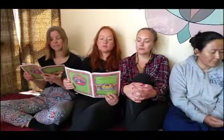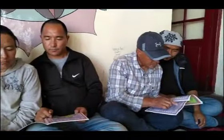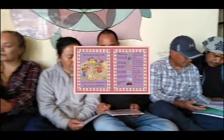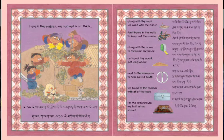Here is the axes we packed in so thick, along with the mud we use with the bricks, and thorns in the walls to keep out the mouse, along with the scale to measure our house, on top of the wood just lying about, next to the compass to help us find south.